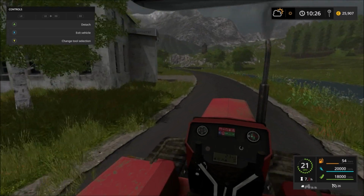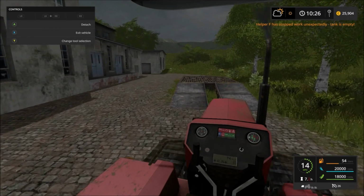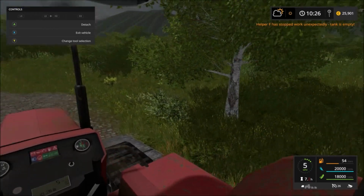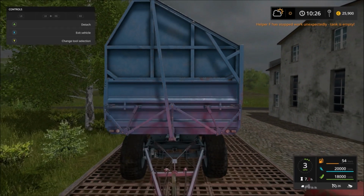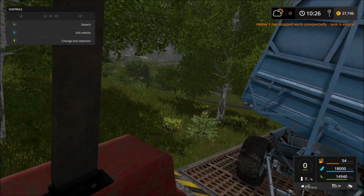This should be a nice little bit of money. I'm hoping for maybe about... Should we make a guess? We've got 25,900 now. Let's see if we can hit 50. That would be ideal. Come on.